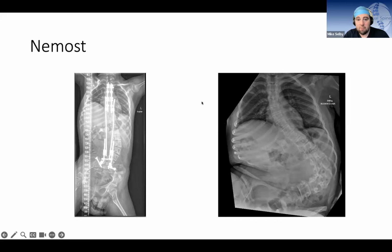He said, hi, thank you for a great presentation. Do you use the NEMOS for patients with no growth left? So like an older 14, 15-year-old kid, I suppose. Or do you do fusion? So what would you lean towards for the older kids?